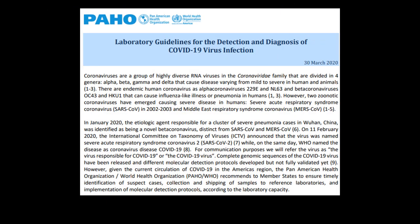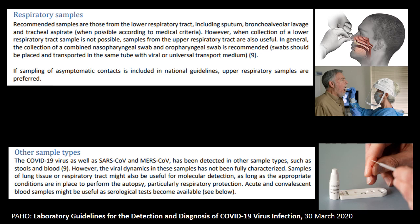All this information I have shown and shared is on the Pan American Health Organization webpage. You can check and read about the samples that are required. The respiratory samples, meaning the nose and oropharynx swabs, are usually for the molecular test, the test that detects the virus itself. But for the rapid test, this article mentions other sample types, which are basically blood tests.